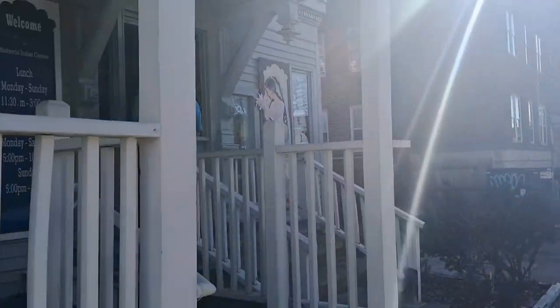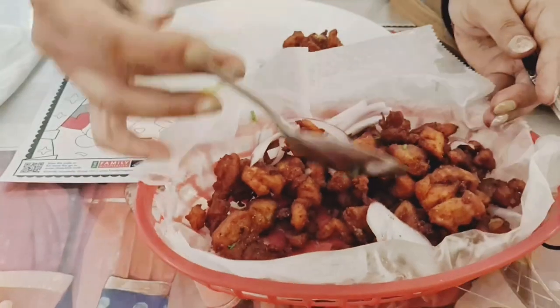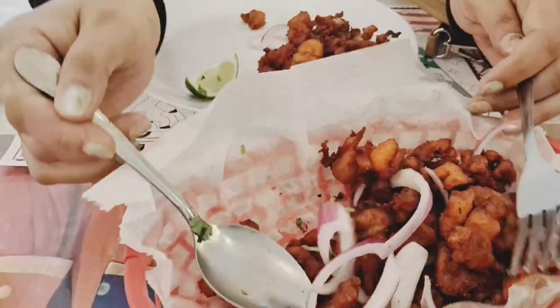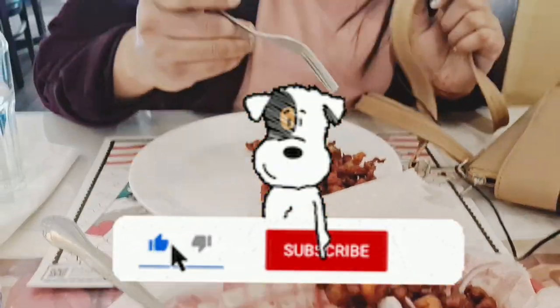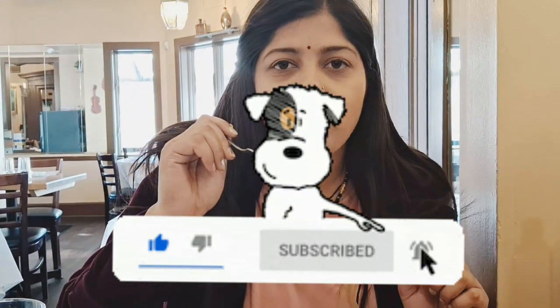This is the entrance. Sunday is 9:30 p.m. No, it's not. Okay. This is the interior of Namaste Flavors. We'll meet you. Thank you. The tasting starts.